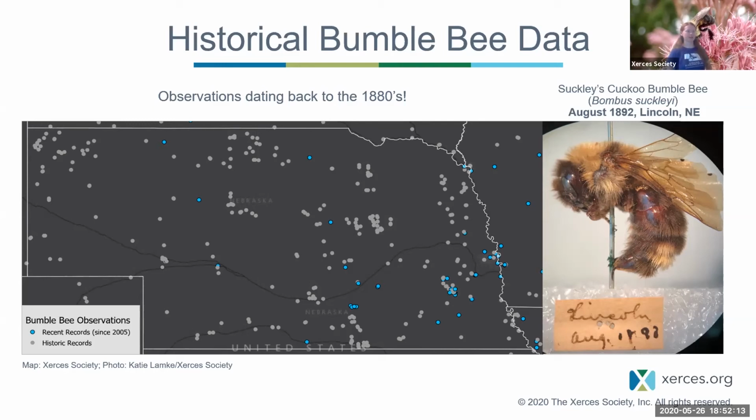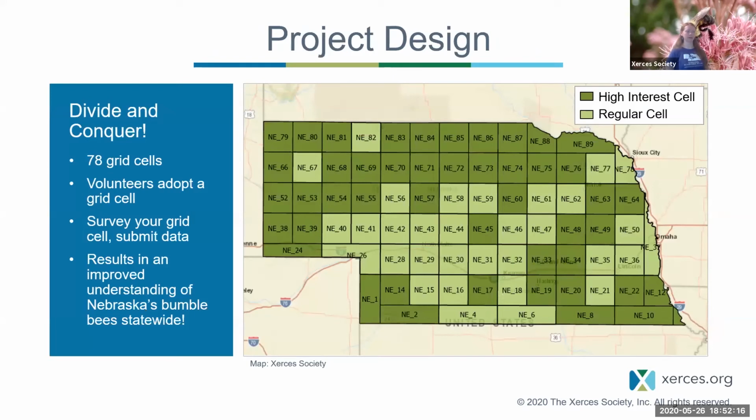And so to set the project up, we divided the state into 78 different grid cells. And so when somebody signs up to participate, you're essentially going to select a grid cell to adopt. And when you adopt a grid cell, you're saying, I want to survey this particular spot of Nebraska. So you're going to go out to your grid cell sometime between June and September, and you're going to do a bumblebee survey and a habitat survey. So once you've collected your data, then you're going to submit that data, and Rich and Doug and I will have this huge data set that's really going to improve our understanding of bumblebees across the entire state.